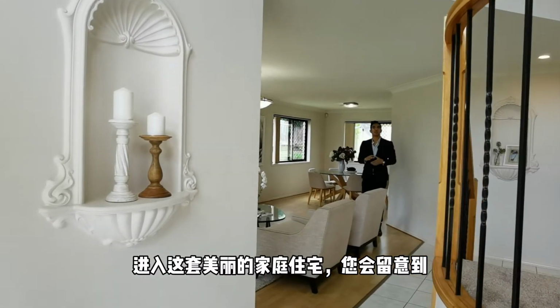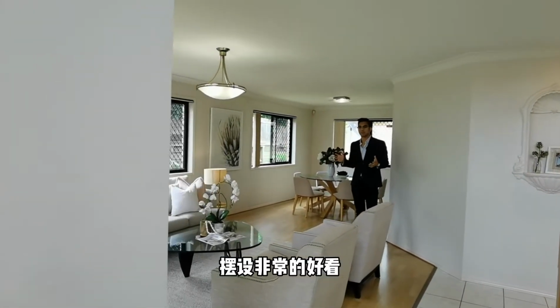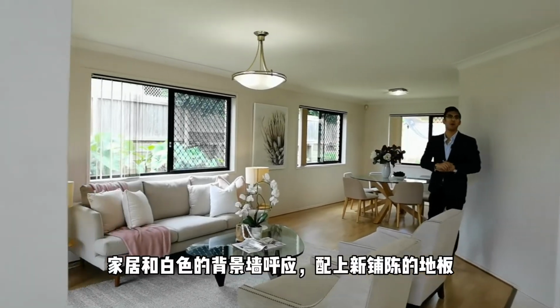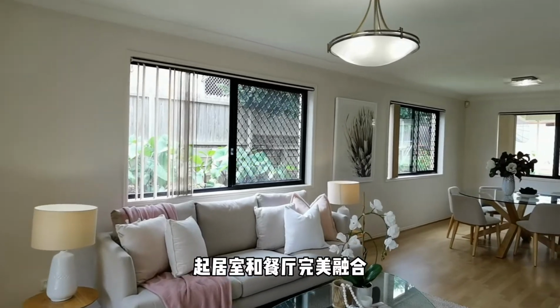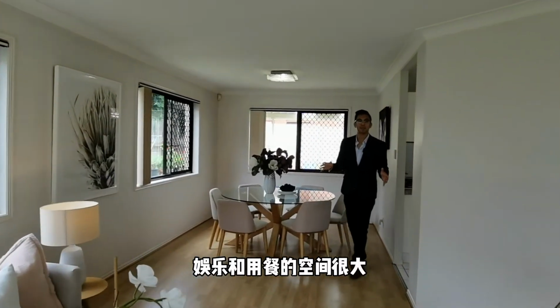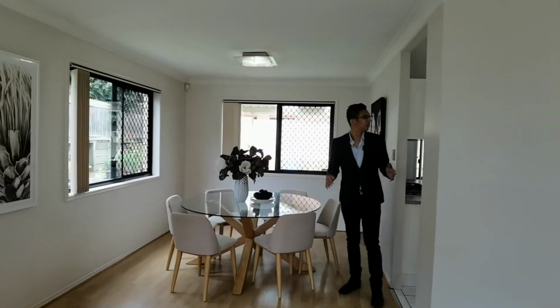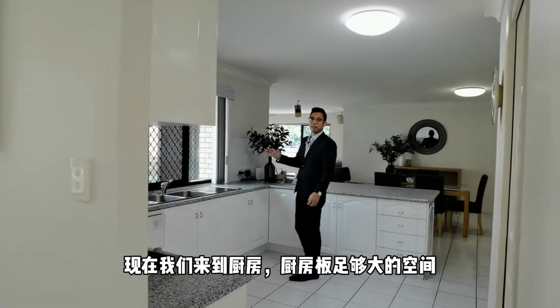First thing you will notice as you walk into this beautiful family home is it's beautifully presented with neutral tones, white paint, and nice polished floors. This combined lounge and dining area has a lot of space for entertaining and is easily accessible to this large kitchen over here. Here we are at the kitchen.